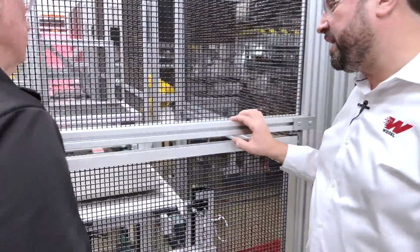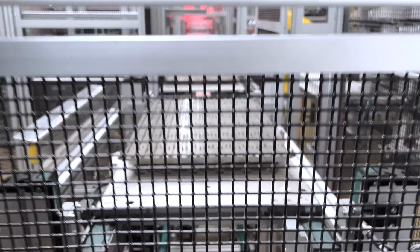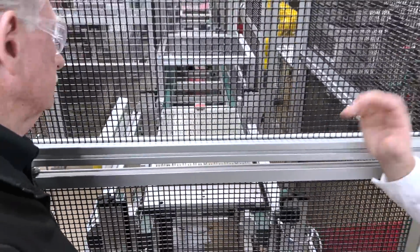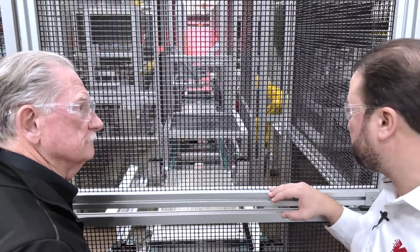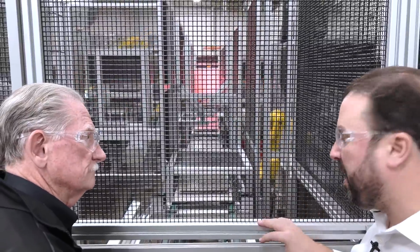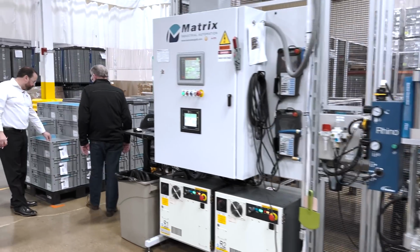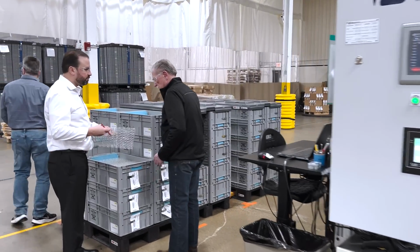This fixture is designed with pilots that engage all the pilot holes we have in all the different types of materials that we're introducing into the fixture. And that carousel is rotated throughout the entire process in order to marry everything together and assemble it and then pack it out automatically. We purchase these plastic frames from a local supplier.